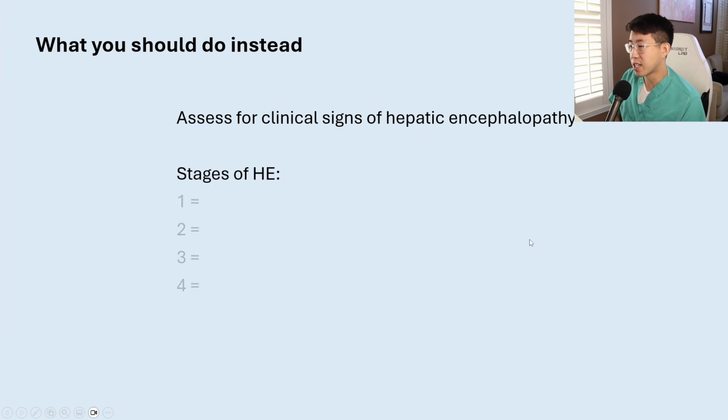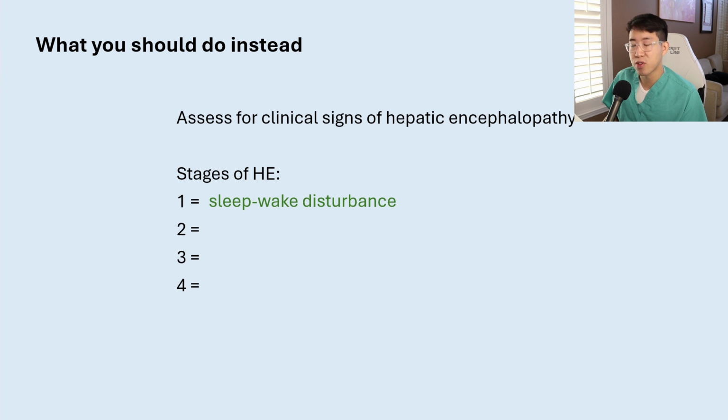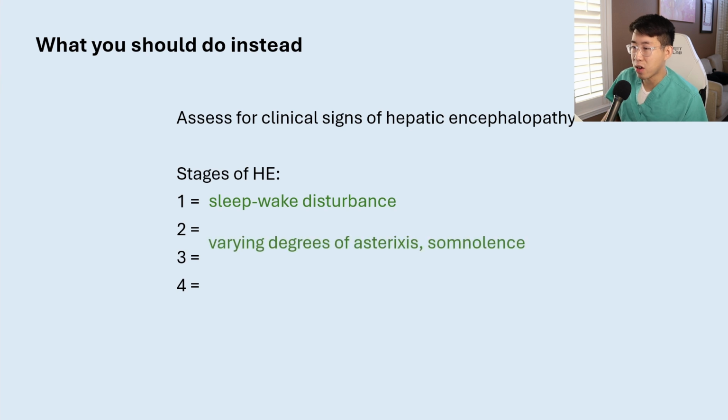There are 4 stages that I always like to review with residents and medical students, stage 1 through 4. Stage 1 can be as mild as a sleep-wake disturbance, which can often be one of the first signs of hepatic encephalopathy that you see. Patients are saying that they're sleeping all the time during the daytime and they're waking up at night. Their circadian rhythm is all off. These patients should already be started on lactulose. And then stages 2 and 3 are varying degrees of asterixis and increasing degrees of somnolence. And then stage 4 is coma.